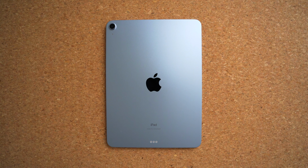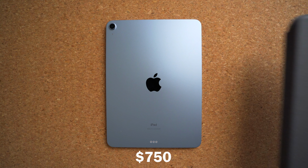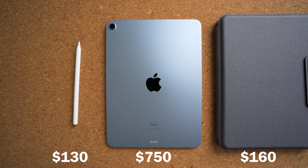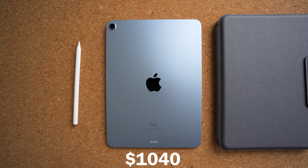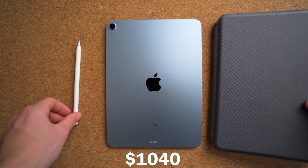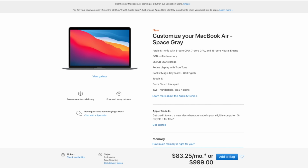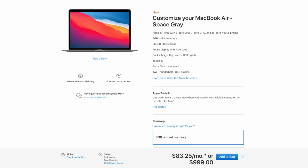Alright, I got this iPad Air 4, which is the 256GB model, and it is $750. And I got the Logitech Touch Folio keyboard, which is $160, and I got the Apple Pencil, which is $130. The total amount of my iPad setup is $1,040. For the same price or $40 less, you can get the base model M1 MacBook Air, which is $1,000.